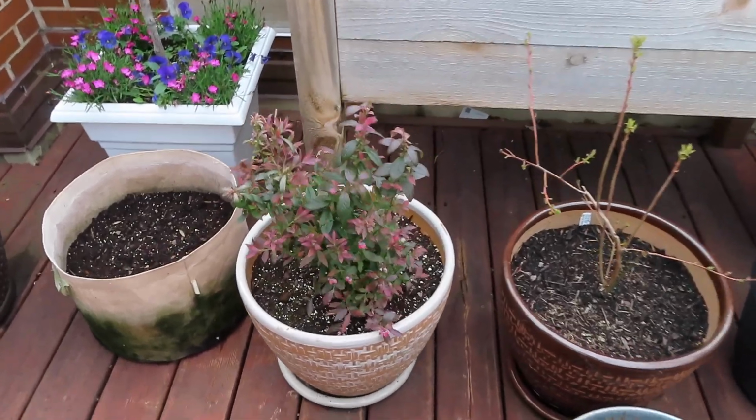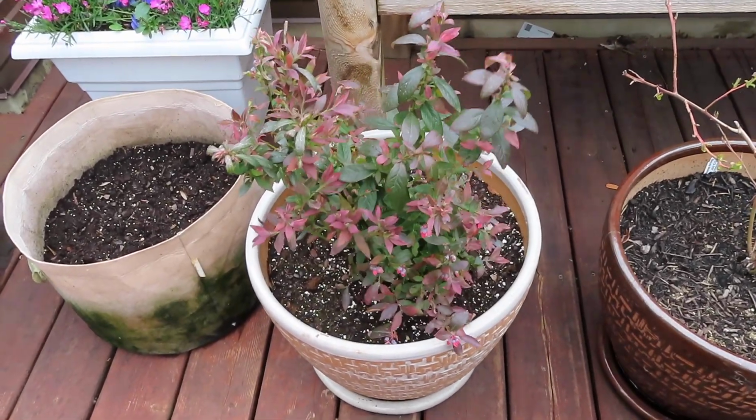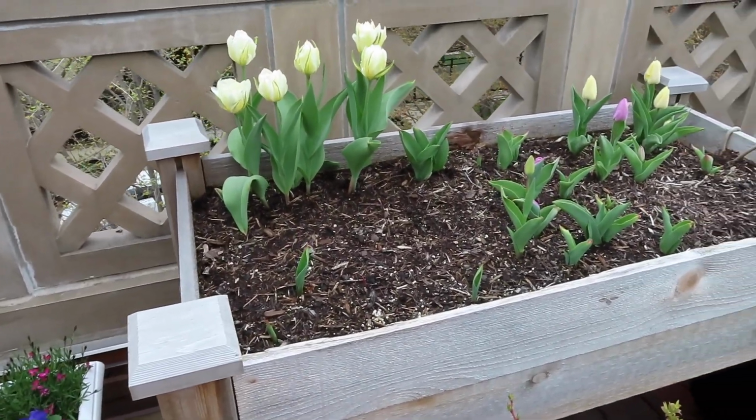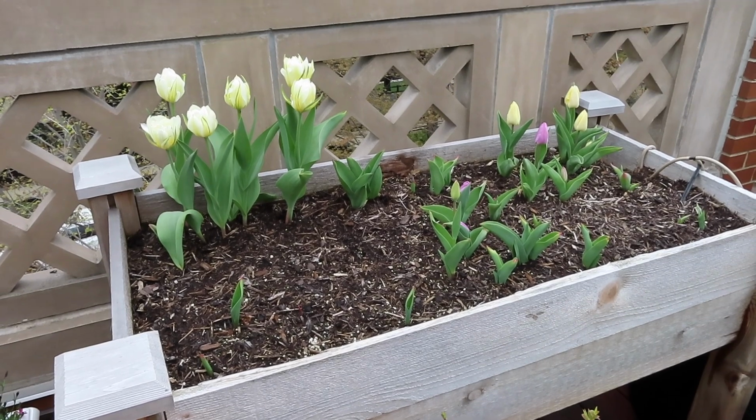Here's a little close-up of those leaves. And then in this bed here I have more tulips. So this was a mixed variety.